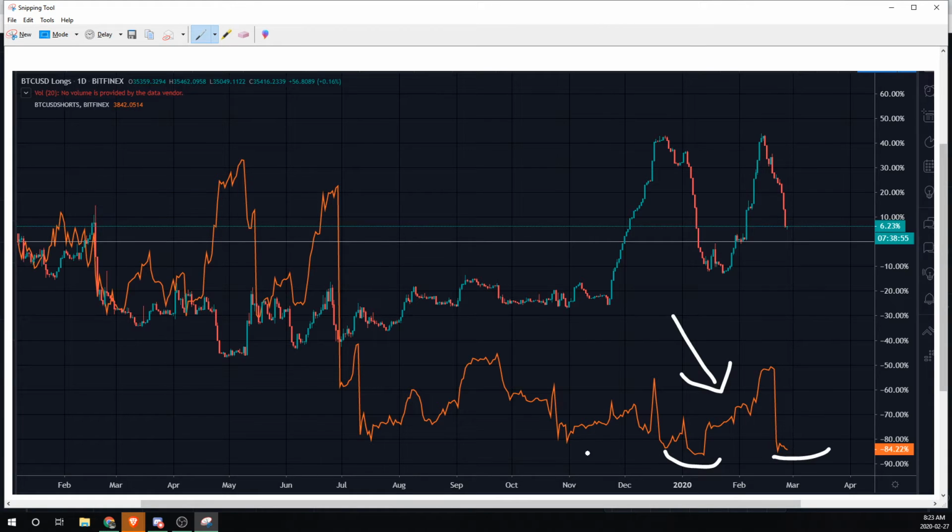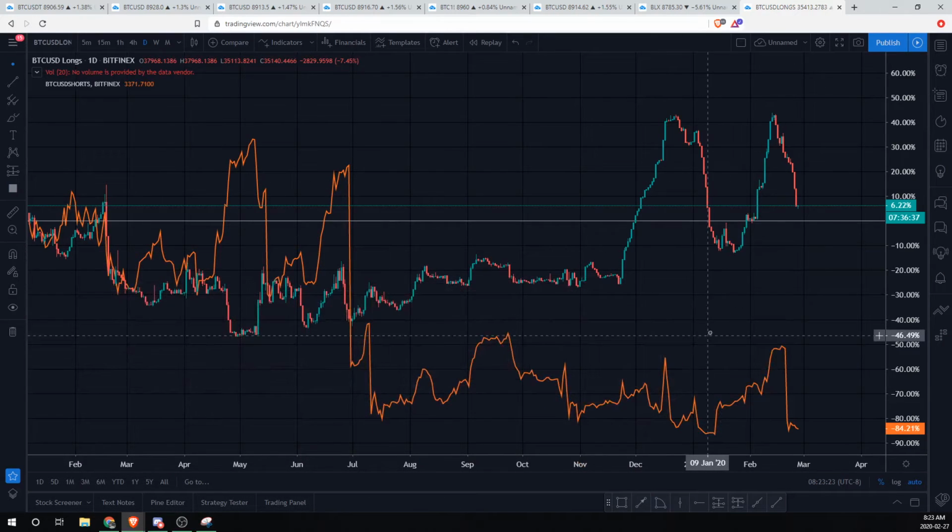We're at the lows here yet again. So it can only go up, but there's not a lot of confidence from the sellers still at this point, it seems like, which is very, very surprising.